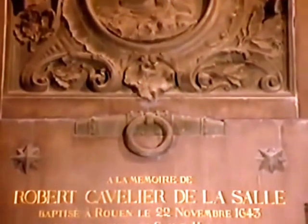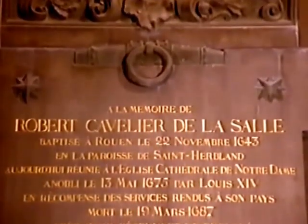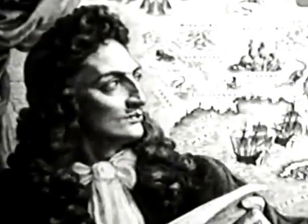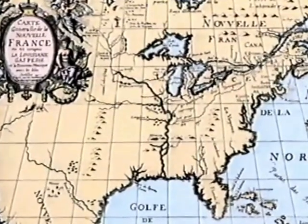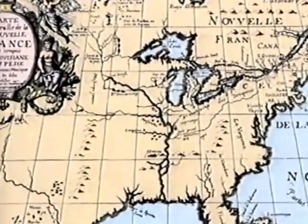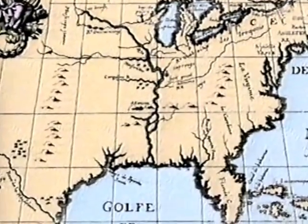La Salle was born in 1643 in Rouen in northern France, the son of Jean Cavelier, a wealthy merchant. At 23, after leaving the Jesuit order, LaSalle sailed to Canada. There he earned his reputation first as fur trader and then as explorer, laying claim for France to the Mississippi and all lands drained by the river.